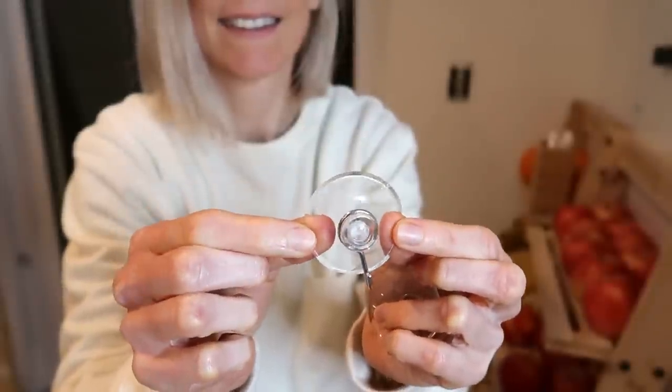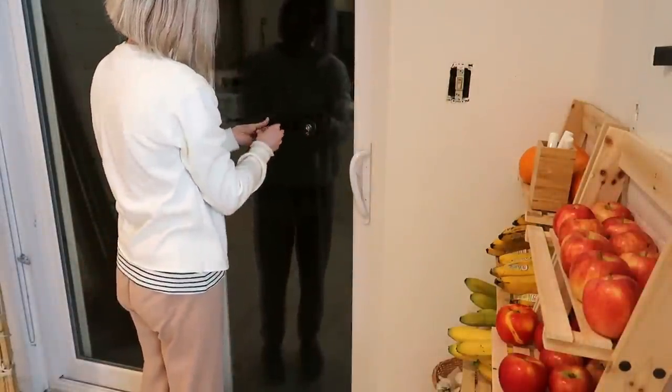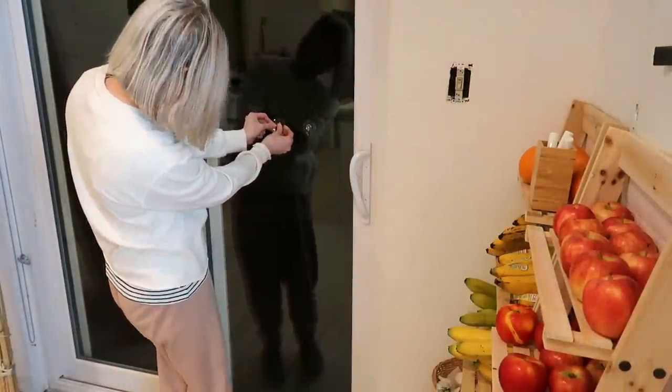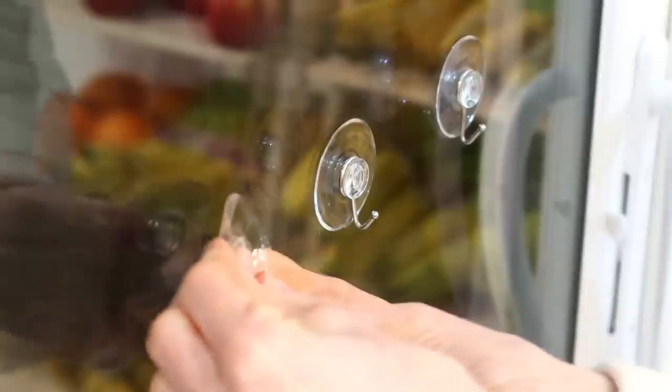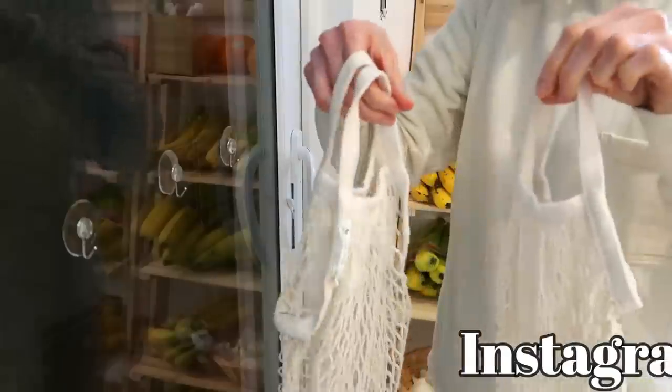This little organizing idea will benefit you very much if you live in a small space, because you can just create that on your sliding door. So I just used these hooks to store my shopping bags.